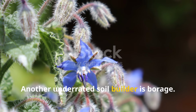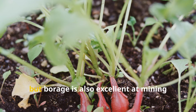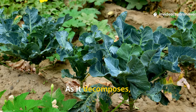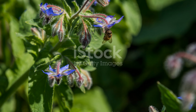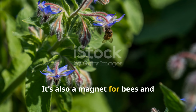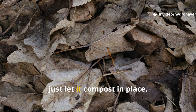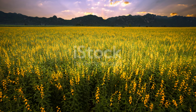Another underrated soil builder is borage. It's often grown for its pretty star-shaped flowers, but borage is also excellent at mining trace minerals like silica and magnesium. As it decomposes, those nutrients are returned to the soil, enriching it over time. It's also a magnet for bees and beneficial insects, adding another layer of benefit. When borage dies back, just let it compost in place. It's messy, in the best possible way.